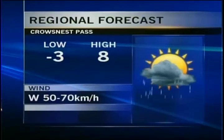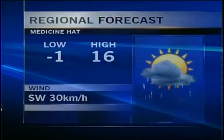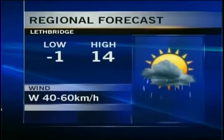For Crowsnest Pass, looking at partly cloudy skies tonight. Tomorrow, sun and cloud mix with a chance of a shower. 8 degrees for a high, and your winds will be back with you. Medicine Hat clear tonight, down to -1. Tomorrow sunny. Chance of a shower late in the day as well, similar to us. 16 degrees for a high tomorrow.